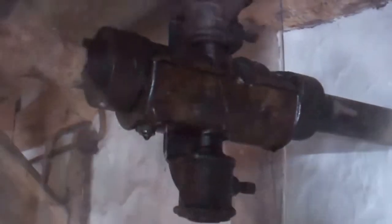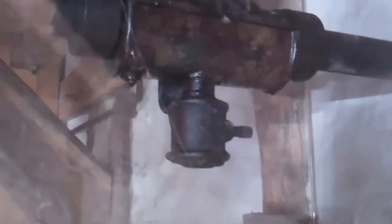There's a hanger. Man gave me quite a few of those. Sometimes they're not all there, but the cast iron part he gave me. He said he wanted to make sure it wasn't scrapped. And I sure won't scrap them.